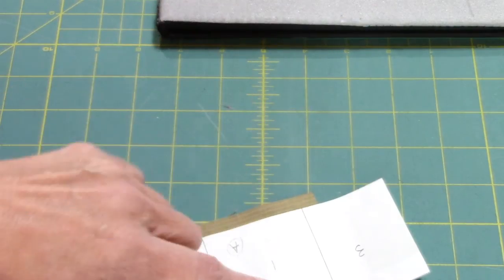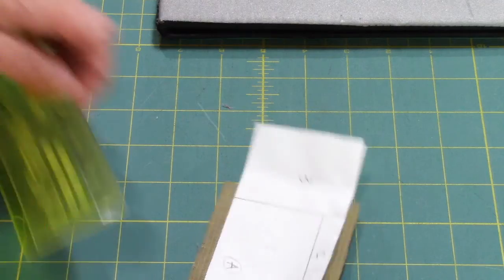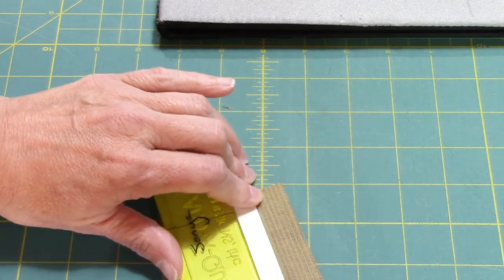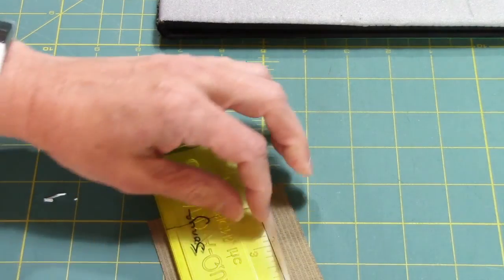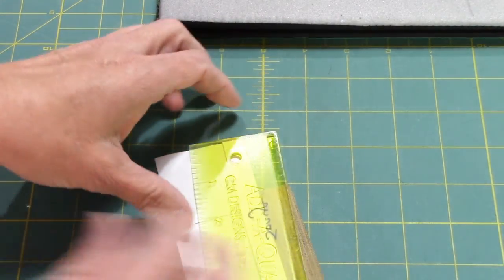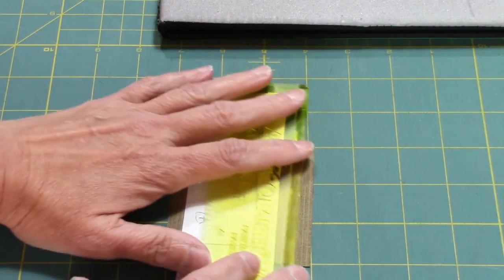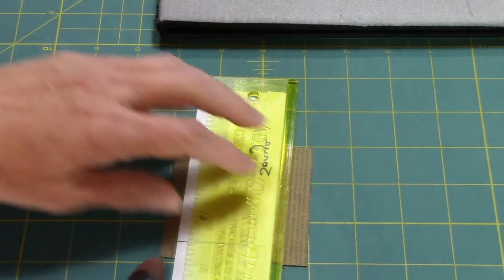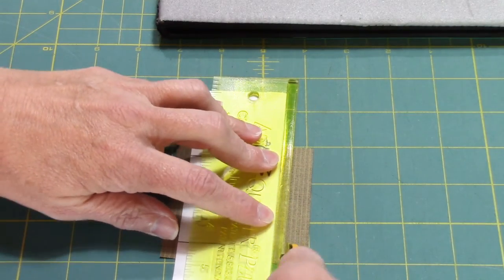So my next piece to put on here is number 2. I pre-folded this line, but I'm going to put my ruler on there, and this time it is important to have your folds accurate on the lines. I'm going to put my 1/4, the lip over the edge of my fold, and I'm going to cut.